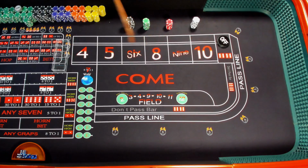So what I like to do, and I like 9, I'm going to say place the 9 for 25. And you take your $10, rack that up. So now instead of 2 numbers, we've got the third one, which is basically paid for. 8. Easy 8. All right. I'm going to do the same thing, but this time I'm going to place the 5.